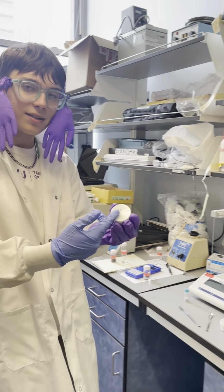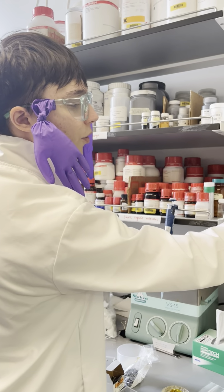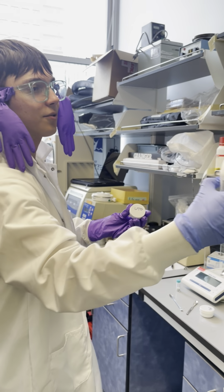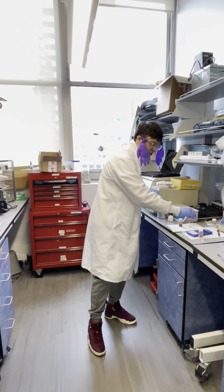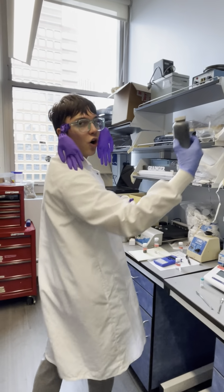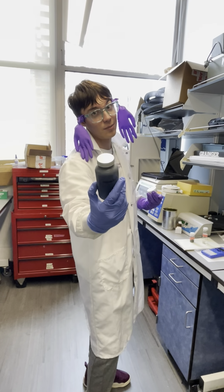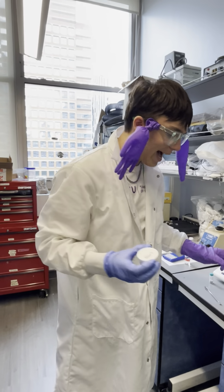So the same process goes for LTO. We're making the LTO slurry. Instead of LMO though, we use lithium titanium oxide in this box right here. And we just combine them up with PVDF as well, NMP, and also one more thing I forgot, carbon, but it's not just carbon, it's electroconductive carbon black. It's a very special type of carbon. It's electroconductive.